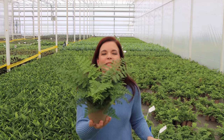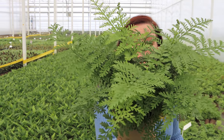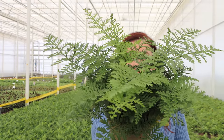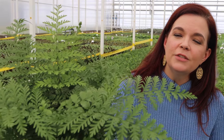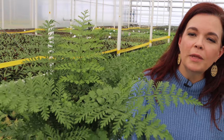This might look like something that you'd buy at IKEA or Hobby Lobby. This is not fake. This is not plastic. This is a real life plant. This is a mother fern. It is gorgeous. And I say it looks fake because it's so perfect. It is just an exquisite specimen of a plant.